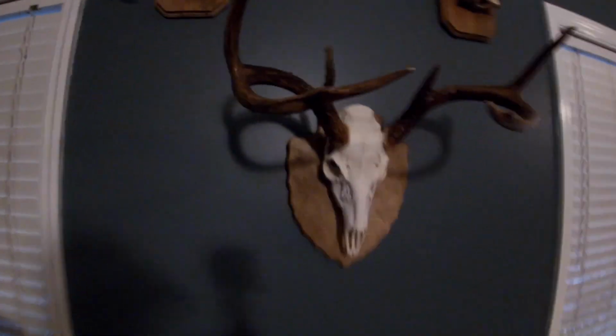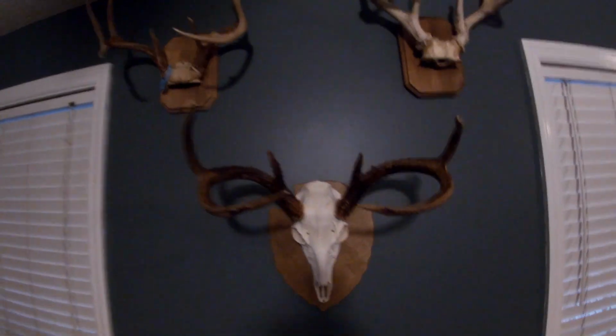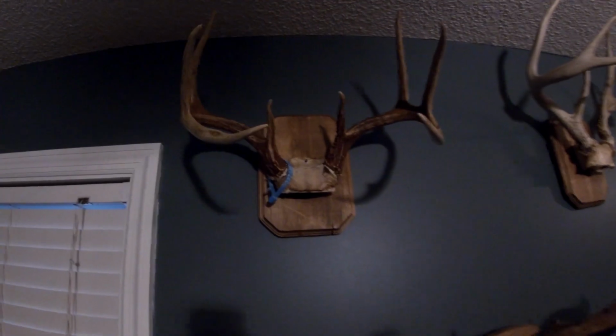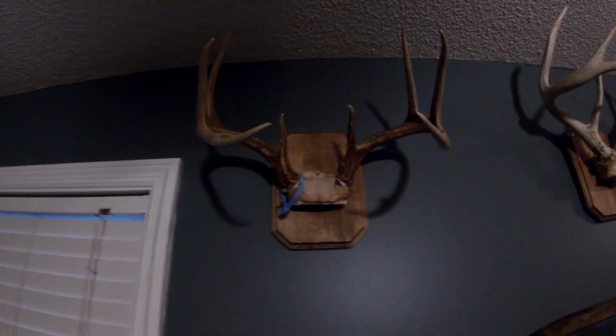Let's see. This is a deer I'm watching from my brother-in-law. He shot that in our hunting club. Him and my sister are missionaries in Ecuador. So I'm watching that and another buck head along with this one for them while they're gone.